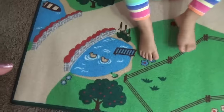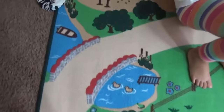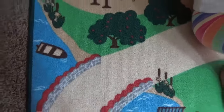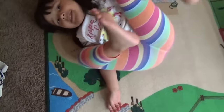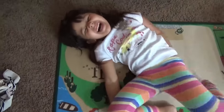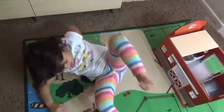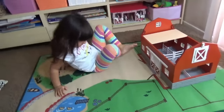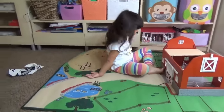Look, there's a little lake for the ducks. And then there's a little lake with the boat. This one is the horse area. Look, what are you doing? You silly. Are you happy? You like it? You want to play with my animals with mommy now? Yes. So it has flowers. Yes, and you have flowers.